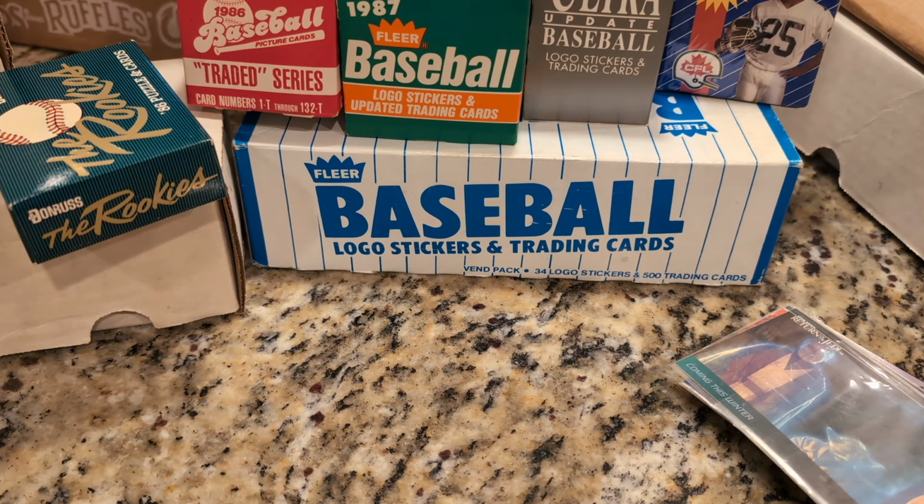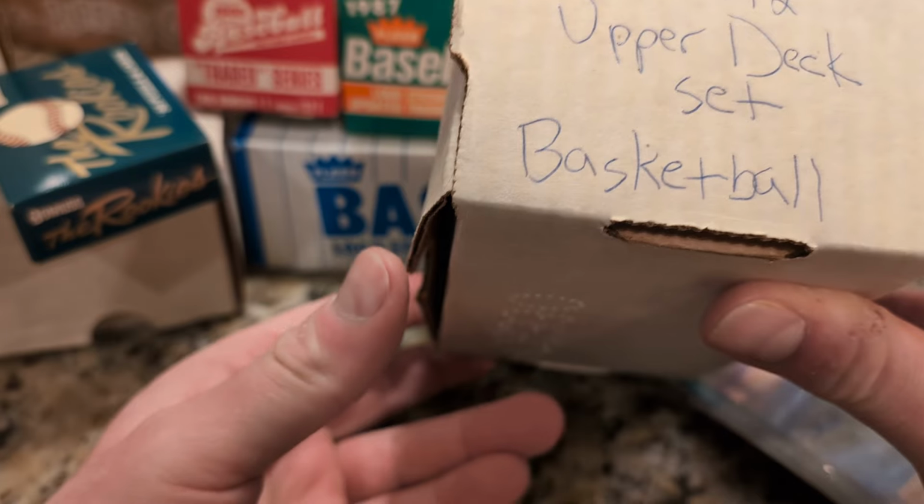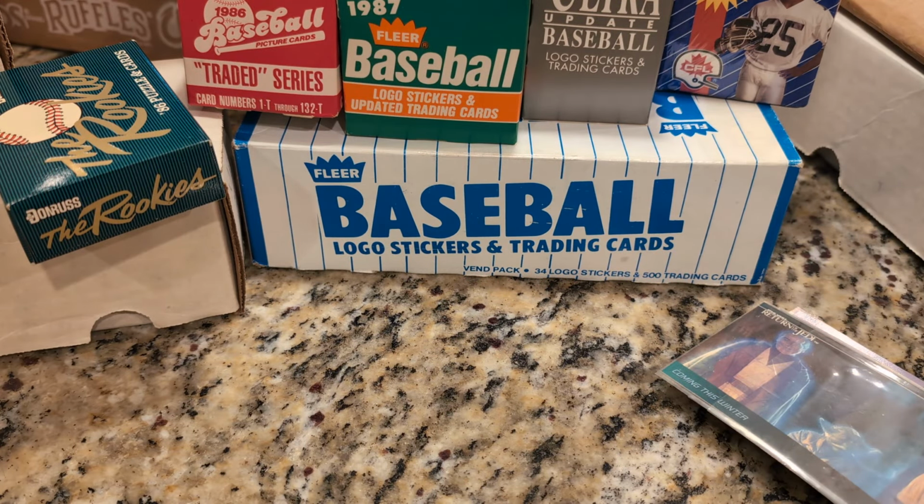All right, let's see what we got here. I got this small box of cards that says, well, I guess this is 1991, 92 Upper Deck basketball set. So I don't think I need to go through all this, but what I should do is pull out the Jordans. All right, I'm gonna pause the video. I don't wanna go through all this, but I'm gonna go through this right now and see if I can find any of the Jordan cards and whatnot, and then I'll see what they look like in a bit.